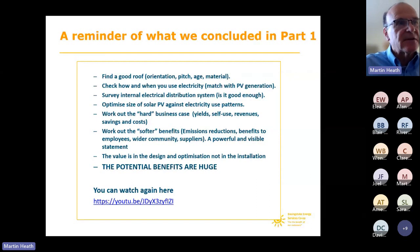It often is, but sometimes we find that reinforcement is required. Making sure that solar PV is optimised against the consumption patterns is very important. And then look at the hard business case in terms of money. You know, what's the financial return from solar PV? But also there are softer benefits, some that are not so easy to quantify, but emissions reductions, benefits to employees, particularly in attracting new employees.